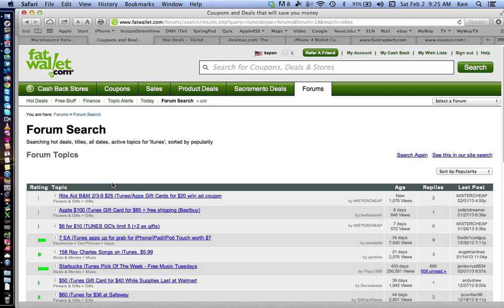So here, right now, Rite Aid on 2/3 to 2/9, $25 iTunes gift cards for $20 with ad. Apple iTunes gift card for $85 at Best Buy. That probably still works for a little bit. So you don't have to rush out and do it right now, but you keep an eye out for it. Okay? iTunes, 20% off is about all you'll ever find. 15 is out there. You can almost find 10% almost any time.